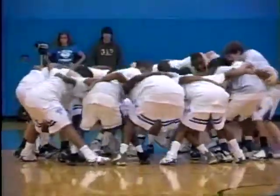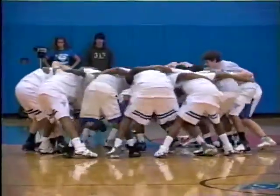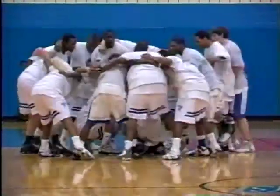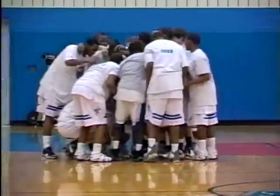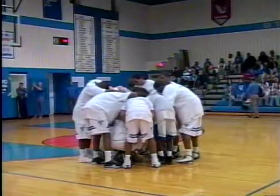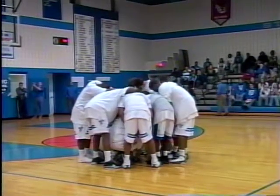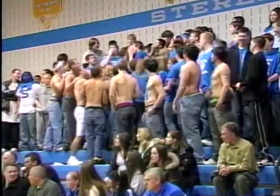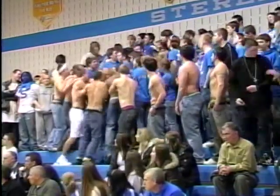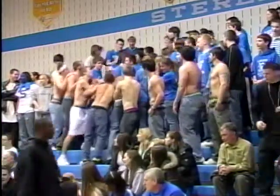And that was the Knights starting lineup. And this is them getting pumped up for the opening tip-off. There's the super fans getting into it again. They believe we can win, so that's enough.